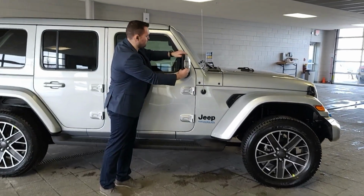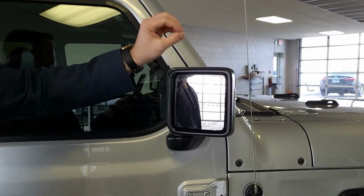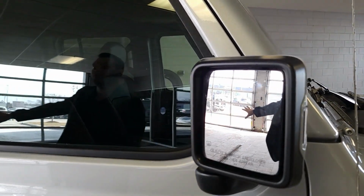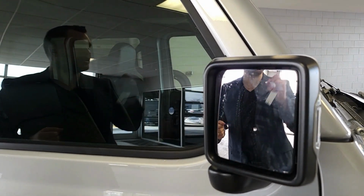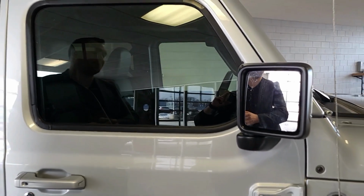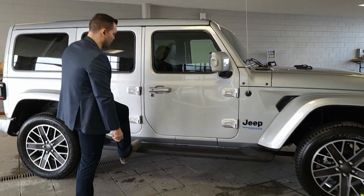You have your beautiful blind spot monitoring system with triangles right there. What these do is these will light up when there's a vehicle in your blind spot so that you don't crash into it. When you put the turn signal on, it will start flashing and beeping at you inside. You can turn off the beeping if you don't like it. Of course, you have the nice step-ups here that you can easily get into the vehicle and hop in.